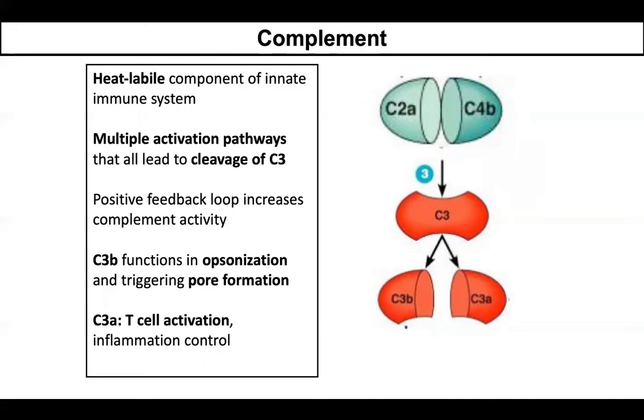There's going to be lots of different pathways happening, but I'll give you guys one example here. The cleavage of the C3 protein is an important part in activating the complement system. It's a positive feedback loop that increases complement activity. The C3 protein will divide into two chunks, C3b and C3a, so it's two smaller proteins after some protease activity. The C3b part of the protein helps with opsonization. Again, that's coating foreign bacteria so that the immune system can phagocytose them and triggering of pore formation in blood vessels. And then the C3a component is involved in T cell activation and inflammation control.